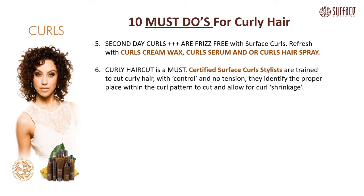Number six, curly haircut is a must. Certified Surface curl stylists are trained to cut curly hair with control and no tension. They identify the proper place within the curl pattern to cut, and they allow for curl shrinkage.